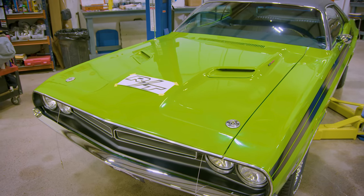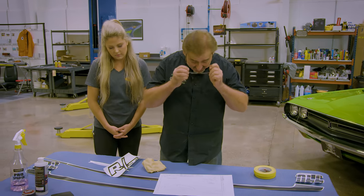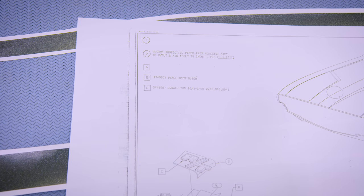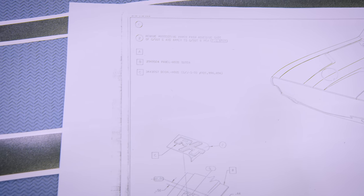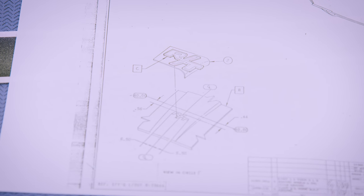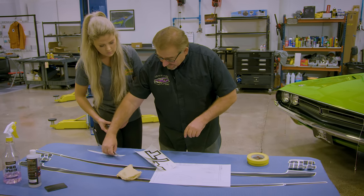I have the original engineering plans. Handful of guys in the world have these. This is a copy of the original engineering plans that show exactly where it's at. It's got the center line of the hood here. And then it's showing that it's 40 inches from the leading edge, B, to the beginning of the top of the decal. After we do that, we do have the scallops.